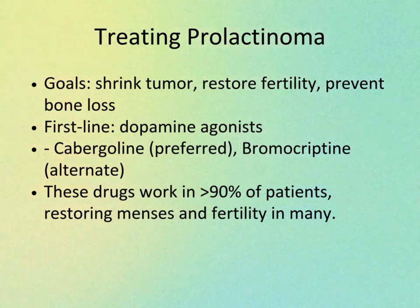Treatment of prolactinoma. Goals: shrink the tumor, restore fertility and hormone balance, prevent osteoporosis, preserve full pituitary function. First line, dopamine agonists. Cabergoline is preferred: longer-acting, fewer side effects, bi-weekly dosing. Bromocriptine is older, can cause nausea, and is sometimes given intravaginally to reduce GI issues.